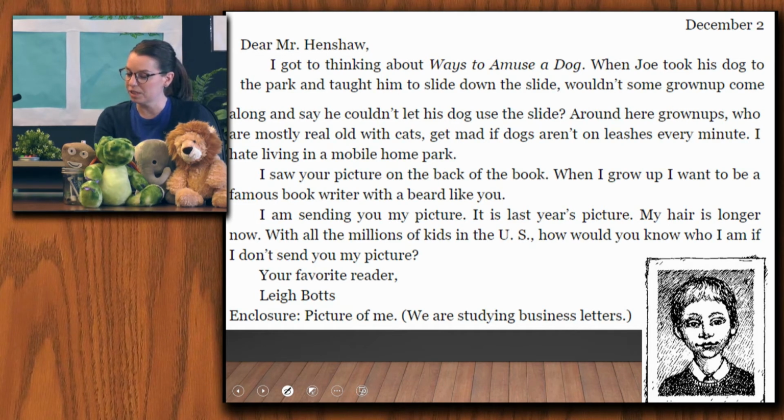December 2nd. Dear Mr. Henshaw, I got to thinking about ways to amuse a dog. When Joe took his dog to the park and taught him to slide down the slide, wouldn't some grown-up come along and say he couldn't let his dog use the slide? Around here, grown-ups, who are mostly real old with cats, get mad if dogs aren't on leashes every minute. I hate living in a mobile home park. I saw your picture on the back of the book. When I grow up, I want to be a famous book writer with a beard like you. I am sending you my picture. It is last year's picture. My hair is longer now. With all the millions of kids in the U.S., how would you know who I am if I don't send you my picture? Your favorite reader, Leigh Botts. Enclosure, picture of me. We are studying business letters.